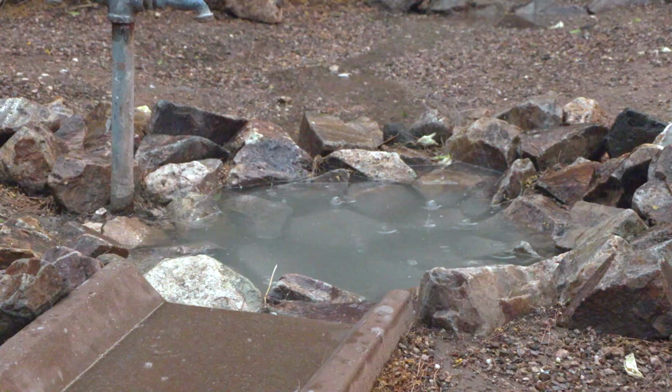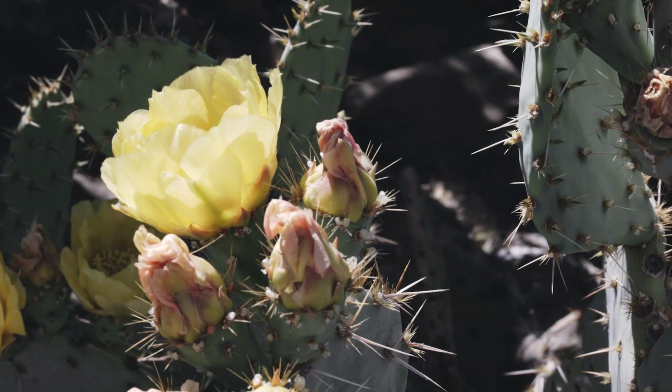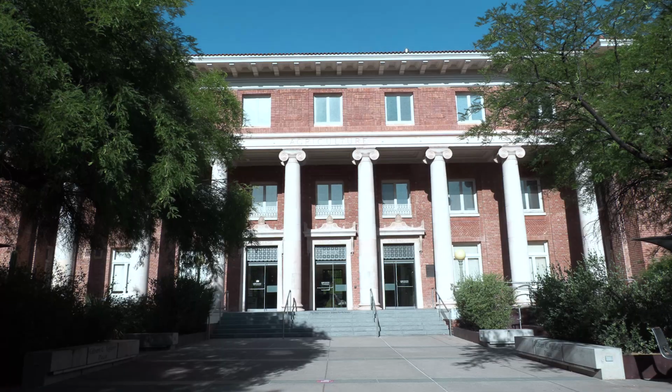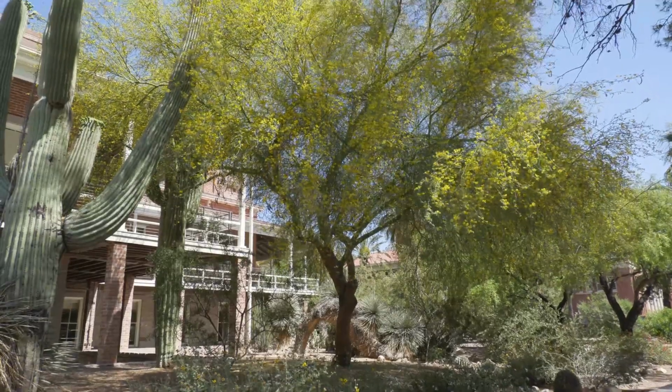Water harvesting features on and around Old Main, including gutters, swales, basins, and dams, help collect and distribute water to the surrounding xeriscape garden. This tour serves to highlight desert-adapted plants and water harvesting initiatives taken on campus to increase sustainability while preserving the beauty and educational value of the campus landscape.